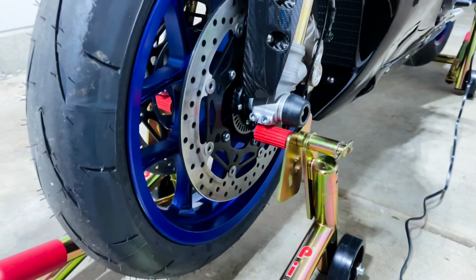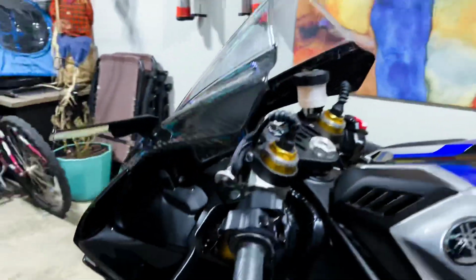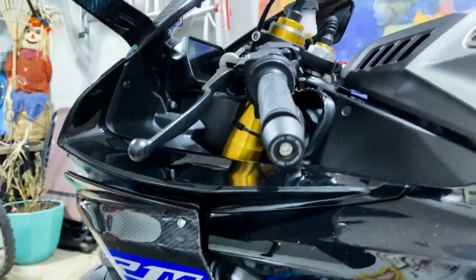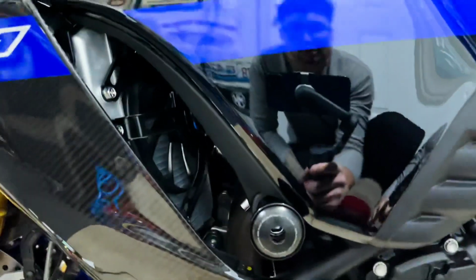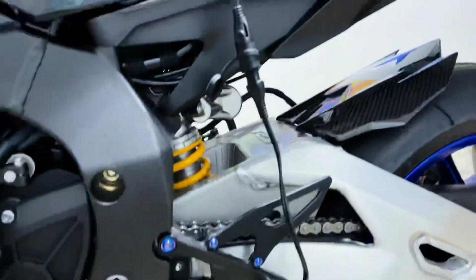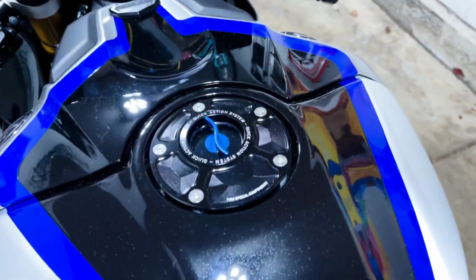Down low I did EvoTech front axle sliders, EvoTech coolant guard, radiator guard. I also did the EvoTech bar ends. These are weighted, so apparently you're supposed to get some of the vibration out of the handlebars, which I don't know. I can't imagine that being too bad on this bike, but why not? Rizoma frame sliders. And some Pro-Tyke bolts on the rear sets as well. EvoTech rear axle slider, TWM spools. Also did a TWM quick release gas cap.